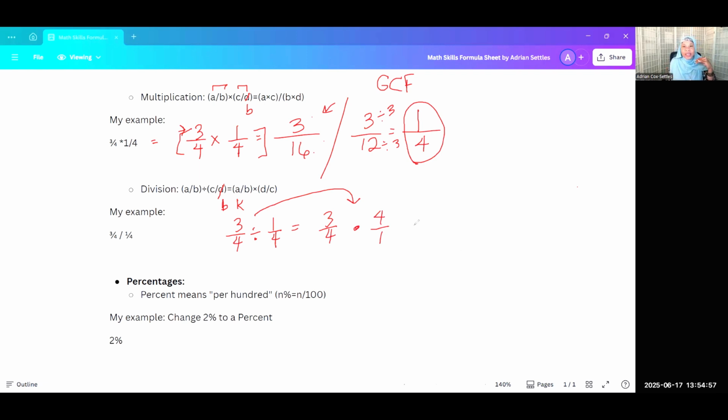Once it's in multiplication form, you can multiply straight across, and sometimes you can cross cancel out. I'm gonna do it both ways really quick. 3 times 4 is 12, and 1 times 4 is 4. When you do that, you get 12 divided by 4, which is 3.